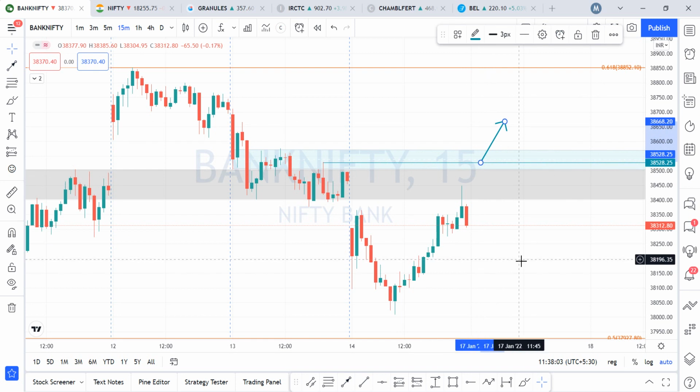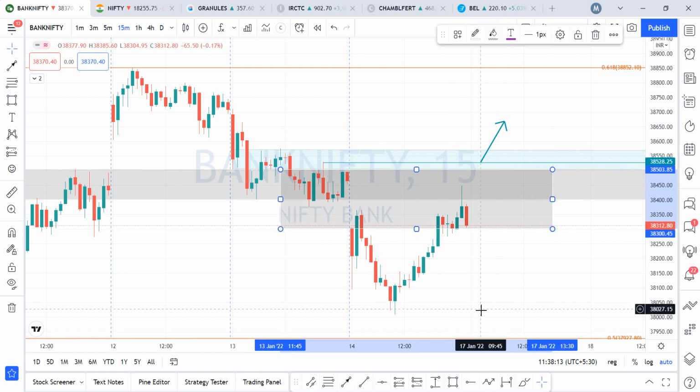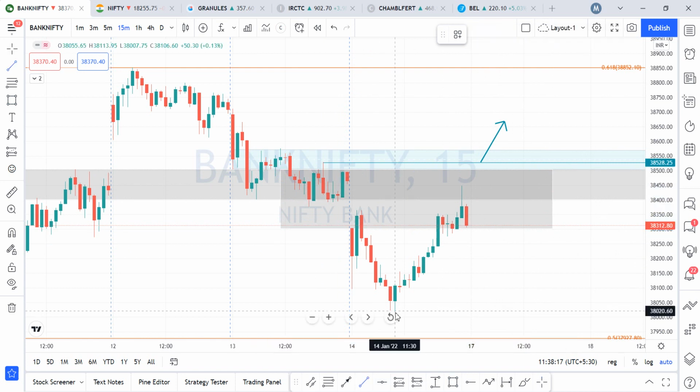If at all Bank Nifty opens gap up and suddenly there is selling pressure, I would not prefer to short Bank Nifty anywhere in this zone. The entire zone is not a shorting place for us. Let Bank Nifty come below this area.